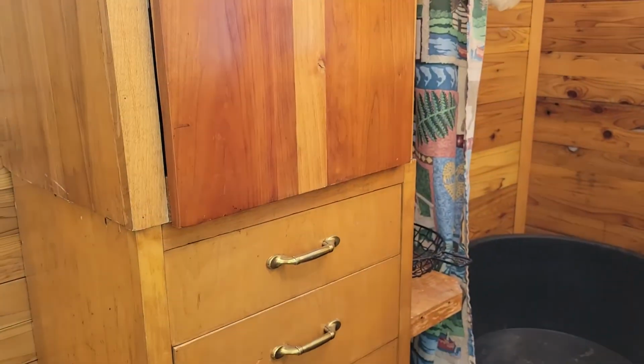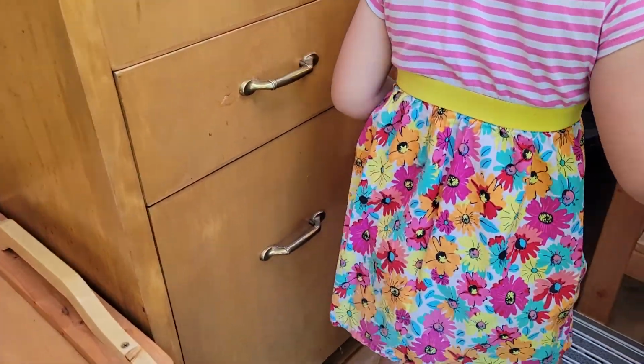This is the cabinet we pulled out of the cabin. It holds toilet paper, towels, soap. Here's some drawers. This bottom drawer holds the pine chips.